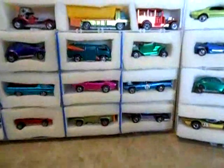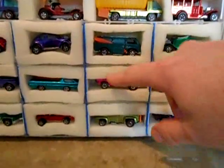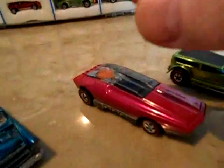Up next, got a really nice piece. It's a hot pink Whip Creamer. I picked up a hot pink Mighty Maverick recently, right there, and that thing's really nice. Well, this is a hot pink Whip Creamer.